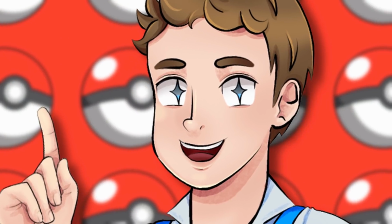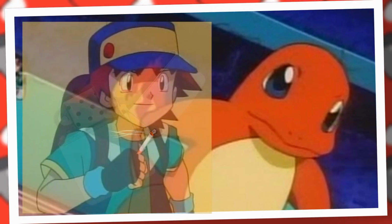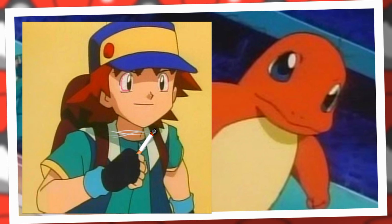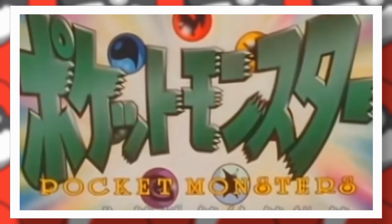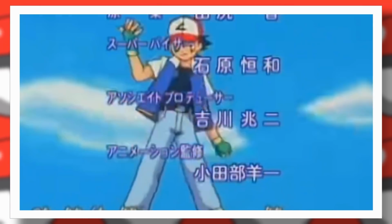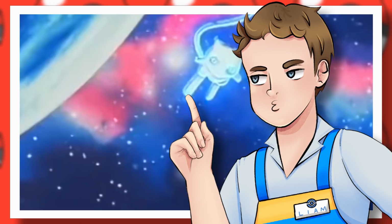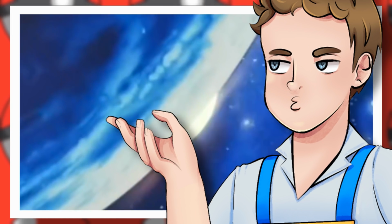Some more fun facts about the Charmander line. Richie's Charmander, as seen in the anime, is named Zippo, a nod to the real-life Zippo lighters, thus laying the foundation for Richie's future as a prolific chain smoker. Charizard was the first Pokemon to appear in the anime for Japanese audiences. However, outside of Japan, the opening to the show was changed to feature Mewtwo instead, for reasons that are unknown to me and probably unknown to you as well, because if you knew everything, then you'd be making these videos, not me.